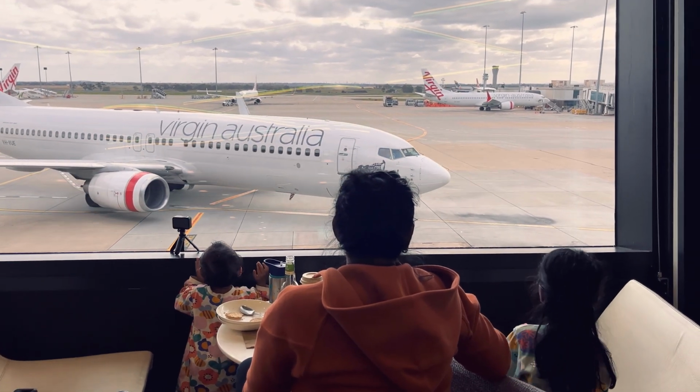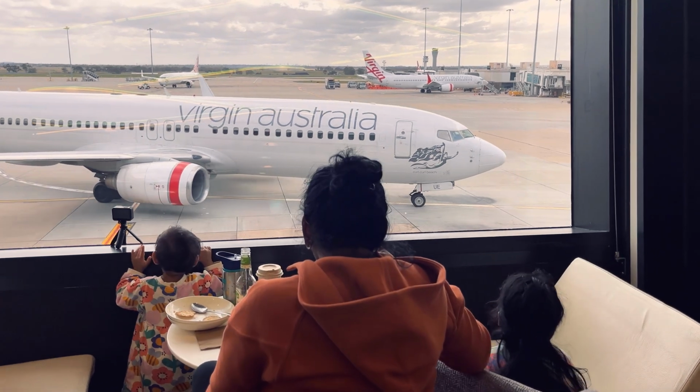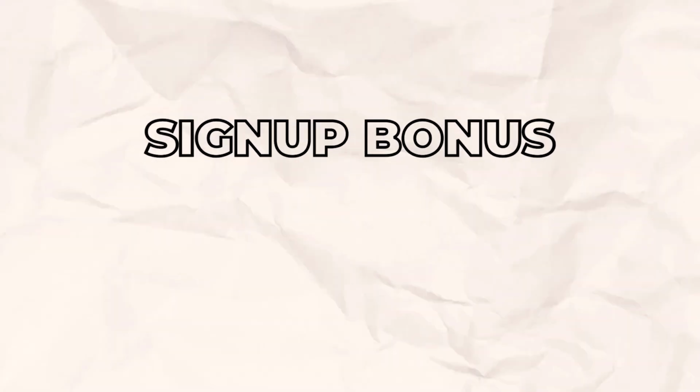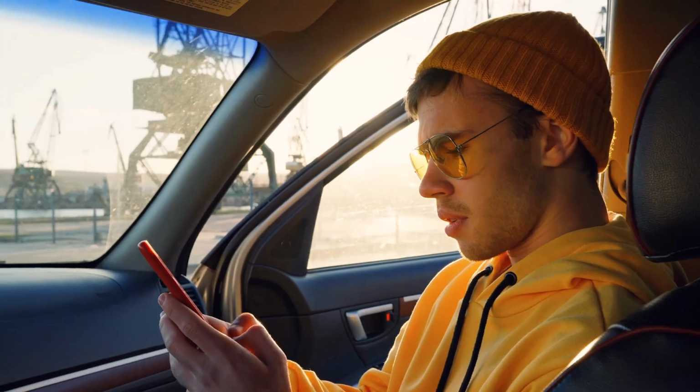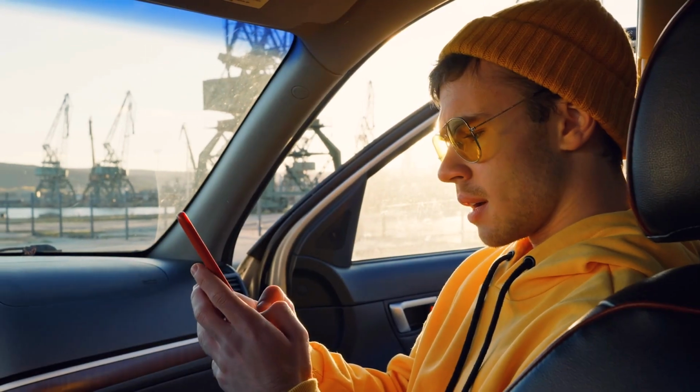We're going to review a range of cards today. For each one, I will cover the sign-up bonus, earning potential, key benefits, annual fee, and of course, my final verdict. And hey, if you disagree or want to share your personal favorite travel card, drop it in the comments. I would love to hear your thoughts.